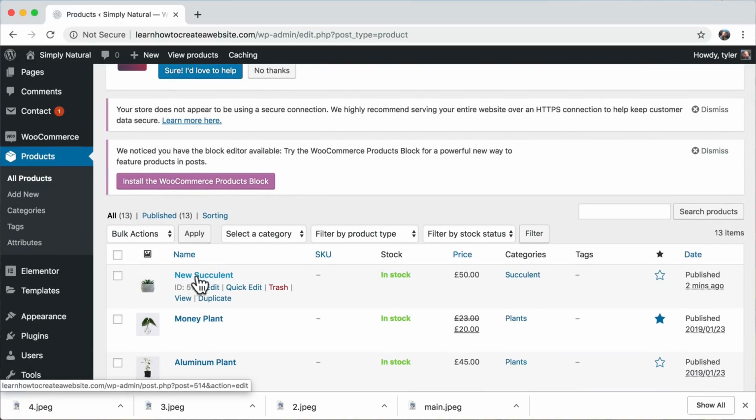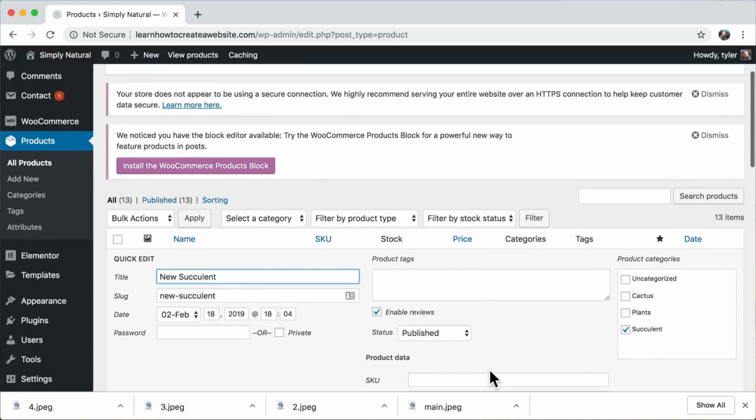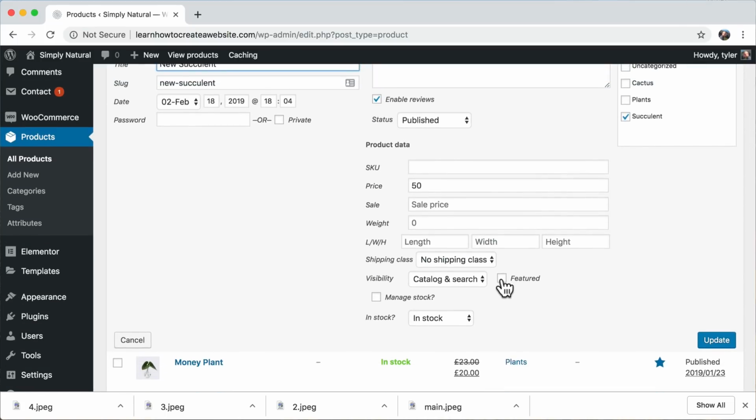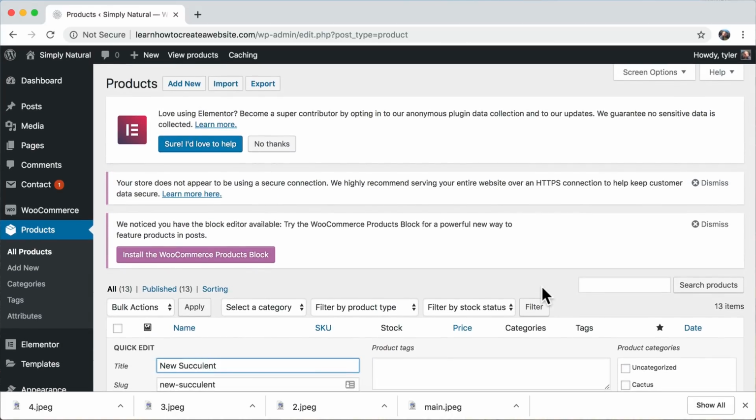So quick edit, you hover over it, quick edit, and then we can make this. Scroll down a little bit. Somewhere. Featured. So you click on it, and then that would make it a featured product, and that was set up on our homepage to display all of our featured products. And then you just click update. So that is how you do that, and that's how you add a product.